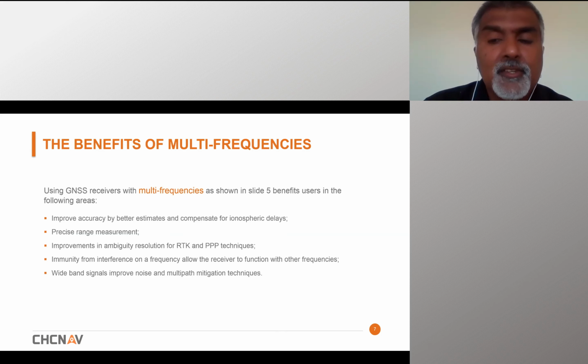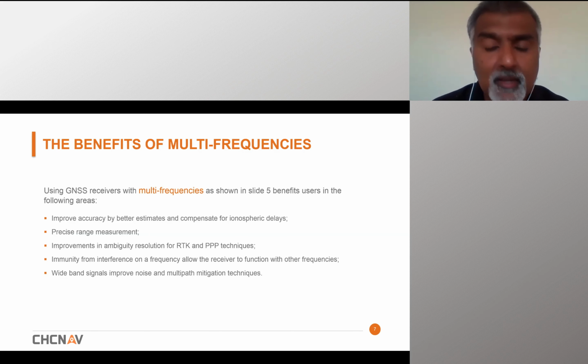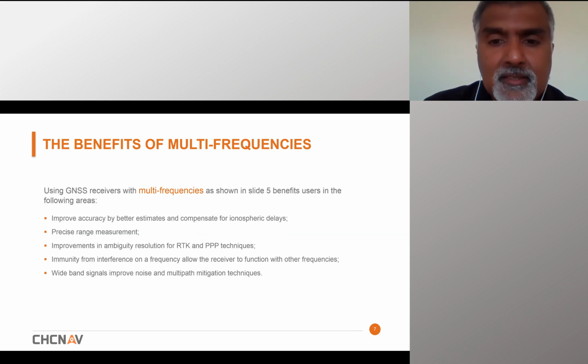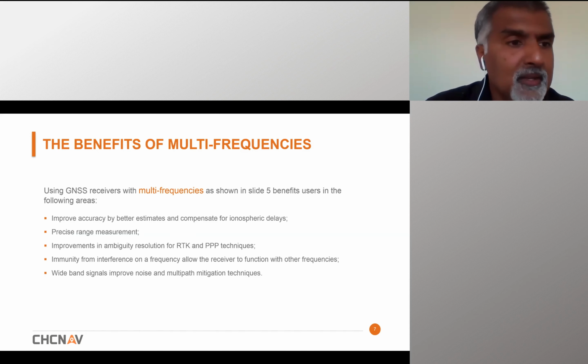Immunity from interference on a frequency allows the receiver to function with other frequencies. So for instance, if you were in interference with GPS, you would have Galileo, Beidou, or GLONASS on your receiver that would allow you to still maintain a certain level of accuracy. Wideband signals improve noise and multipath mitigation techniques.